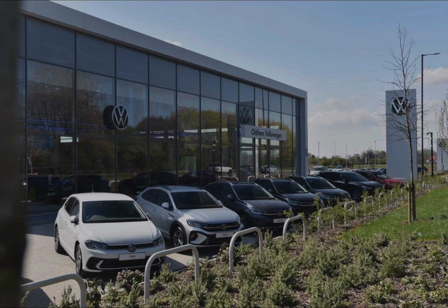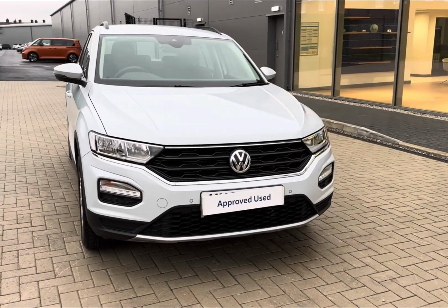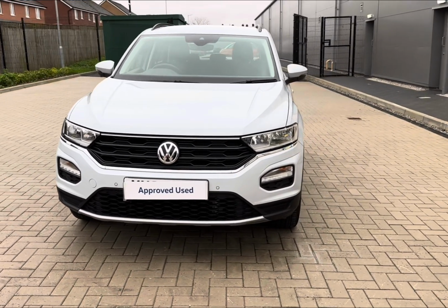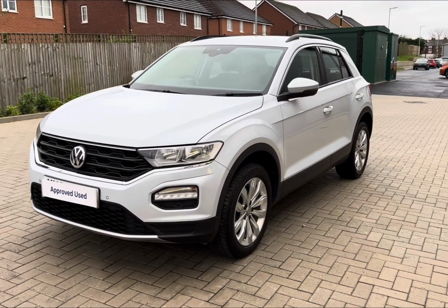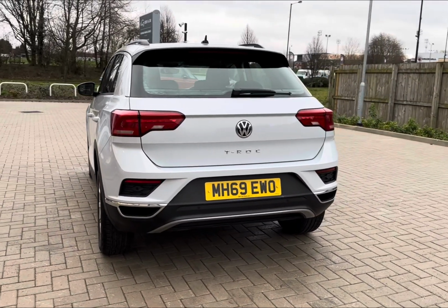My name's Charlotte and today I'll be taking you through this used approved Volkswagen vehicle. Fresh in stock, we do have this gorgeous Volkswagen T-ROC SE 150 PS. It does come in the sleek metallic white silver finish, really highlighting and contrasting well with those stunning features all round. It does come with just one previous owner and just over 12,500 miles covered.